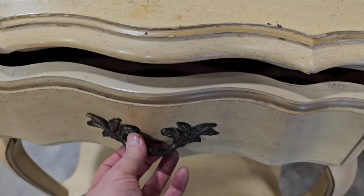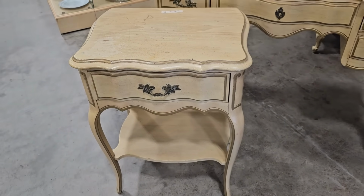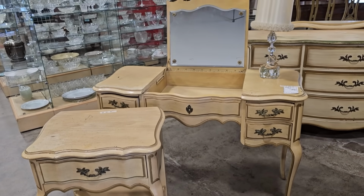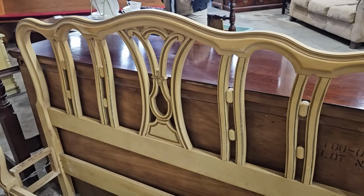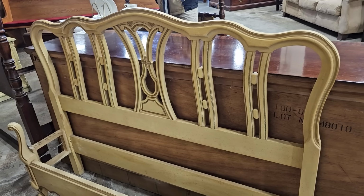And I think it's in great condition. And here's the bed to match it. Can you believe you get that entire set for $400?